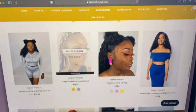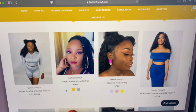This is what I rock for Thanksgiving. These are large rhinestone hoop earrings, guys. The bomb.com. I rock the gold, but I also have the silver.